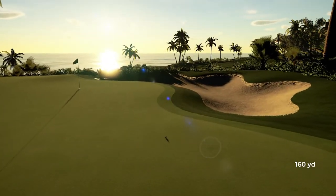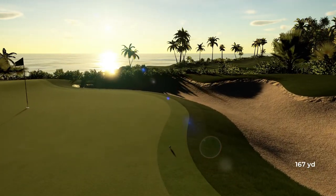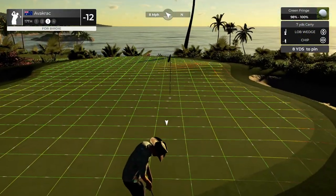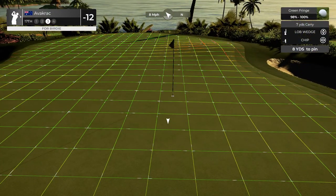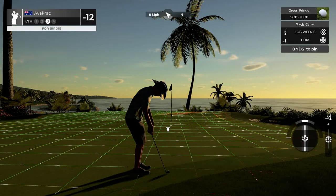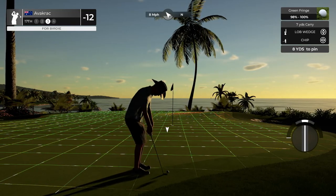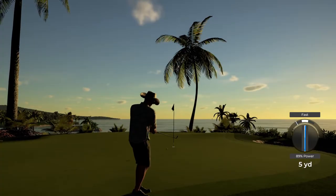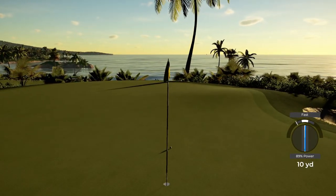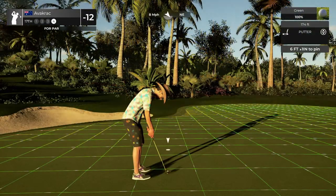Needs to roll. Oh, is it going to scrape past the fringe? No, we're on it. We're chipping. That's a couple of little breaks just in front of the cup there. Slightly downhill, so I'll take a bit out of that and add a bit of backspin. Oh, that was fast. That's not coming back around. As soon as I saw that, I was like, nah, that's way too fast. Slow that shit down, man.